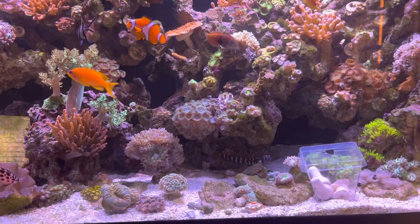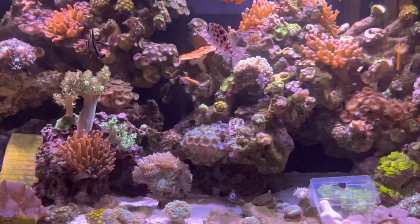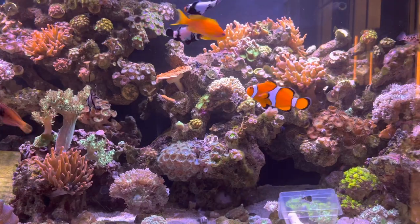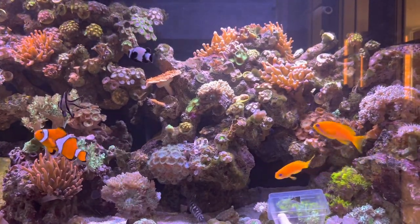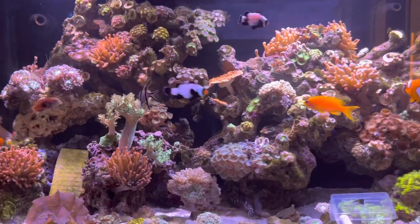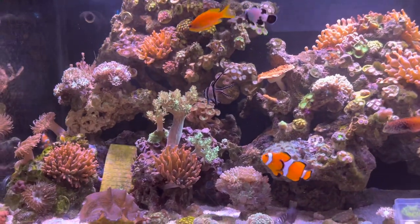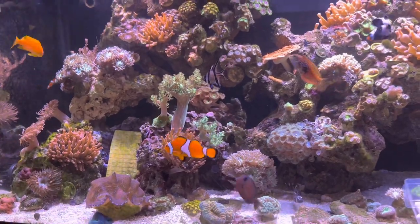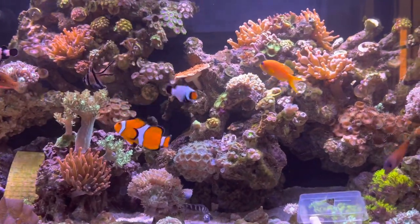So, yes, some of the things that I've been doing is throwing pods in every week. This is a 250-litre system. Obviously, with the displacement of the rocks and things like that, maybe a bit less, probably around 220. So every week I will put in 4 to 5 bags of pods, get these from the local shops.